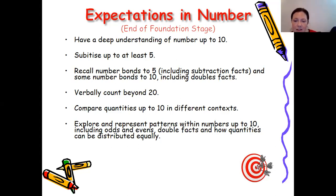So being able to count, to recognise the numbers, to compare them, and to break them down into different parts. So knowing all of the number bonds, addition and subtraction facts. The first one is to have a deep understanding of number up to 10, to subitize up to at least 5, which I will explain as we go on what that means. To recall number bonds to 5, so that's knowing how that number is made, which I've just briefly mentioned. So that 2 and 3 makes 5, 4 and 1 makes 5, and knowing all of those up to 5 and some up to 10, including doubles facts, which are like 4 add 4, 3 add 3, 5 add 5.